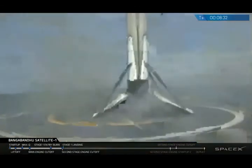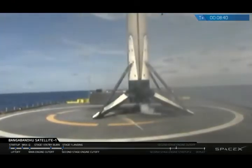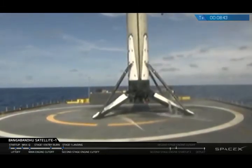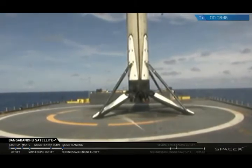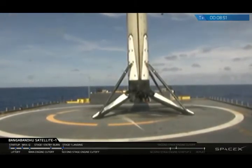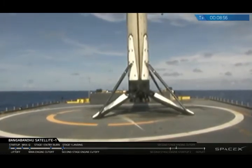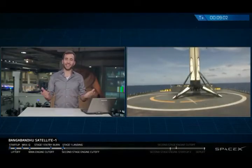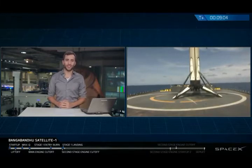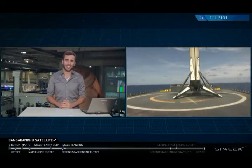After a brief interruption in the video signal, we are looking at the 25th recovered first stage of the Falcon 9 trip. What a great sight. That is a camera on our drone ship. Of course, I still love you. The crowd's going nuts here at SpaceX headquarters in Hawthorne.